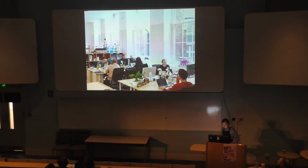This is the old Inland Revenue, just next to the gym, which again, why did the Inland Revenue need a gym in the building? I'm not quite sure. But now I think there's about 30 individuals based in this space, and they're all critical and speculative design studios of different sorts.